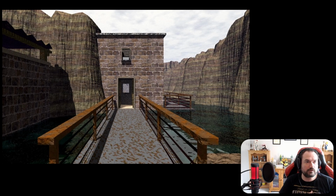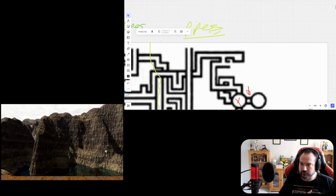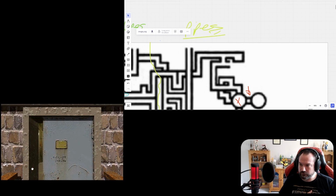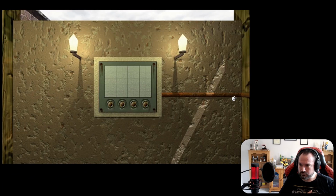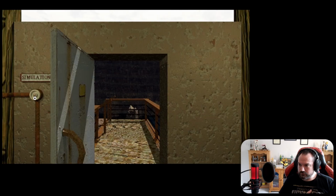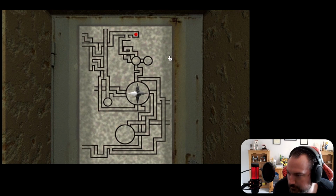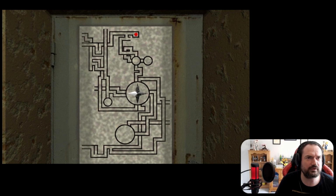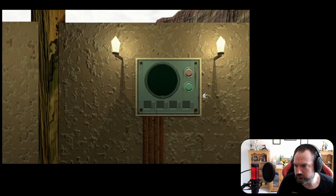So, we are now up here, okay? So let's check out this room first. Oh, hang on. We've got another map. This map is not giving us any additional information that we don't already have. It's just telling us where we are. So that's fine.